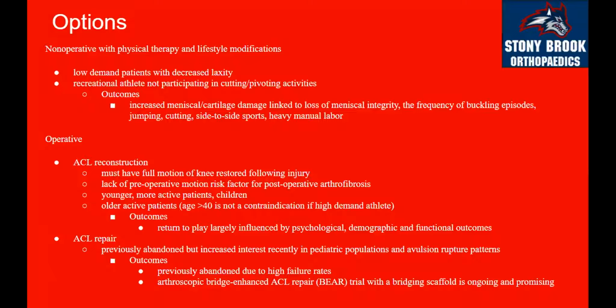ACL repair is not very commonly done. There have been certain populations, like pediatric populations, where it's attempted. There have been recent studies that are looking into it, but nothing definitive yet.